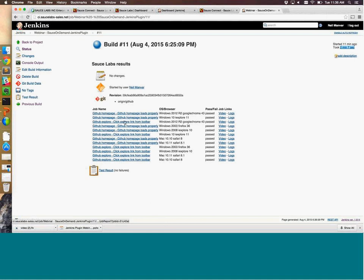Good question about, is there some Sauce REST API I need to upgrade for showing the pass-fail stats in Jenkins with the Sauce integration?